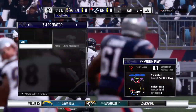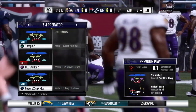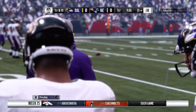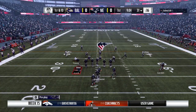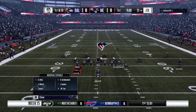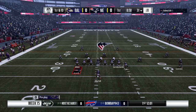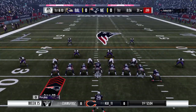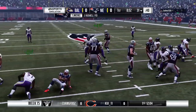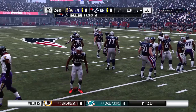We always talk about having to read defenses and how complicated that is. Well, this was an excellent read. Read the pressure, and got rid of the football before it even got to him for a nice gain. And when they're blitzing like that, running back usually a good spot to go with the football? Without a doubt, because he's right in your sight line or he's near you. So you're able to just get it to him easily. And once he gets in space, that's usually a good matchup for him.